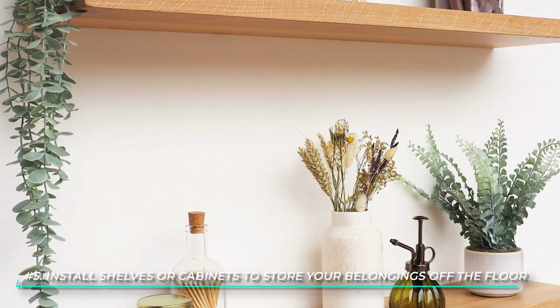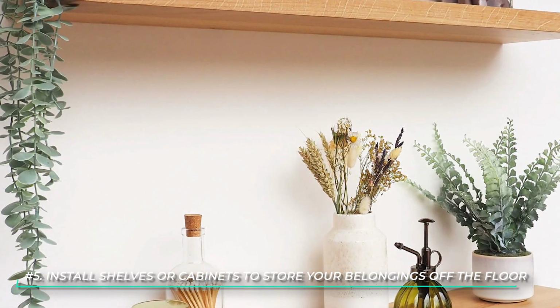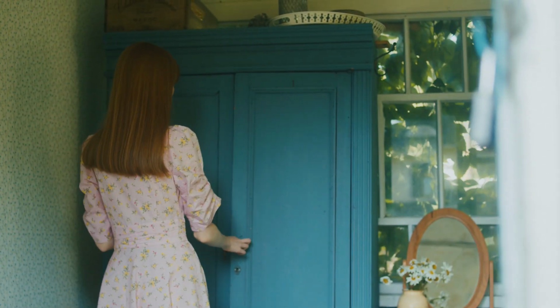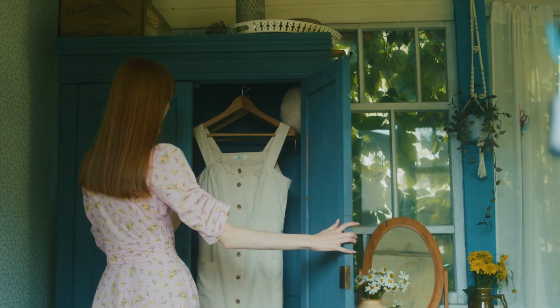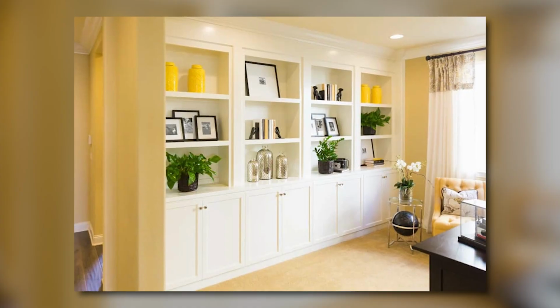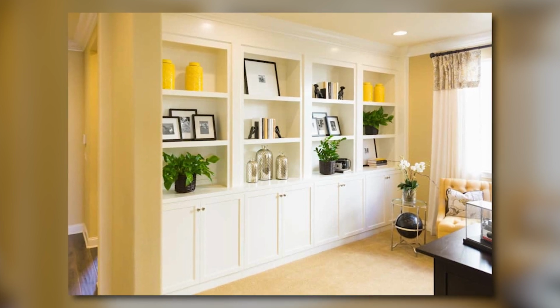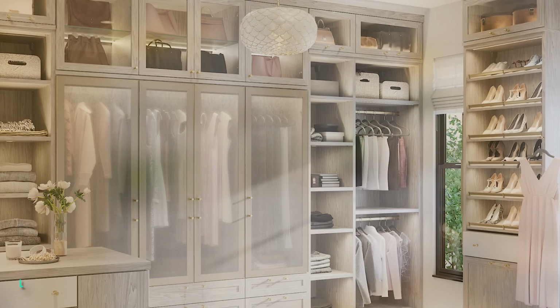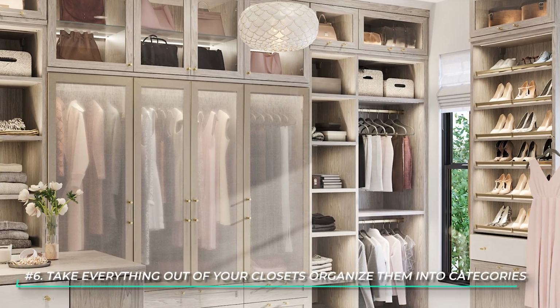5. Install shelves or cabinets to store your belongings off the floor. Having shelves or cabinets to store your belongings can declutter your living room and make the room look less cluttered. It can be easier to clean if there's less stuff on the ground. Having things up high might not be as easy to access, but it can declutter your living room and create more open space.